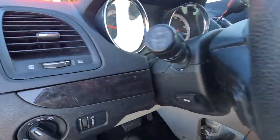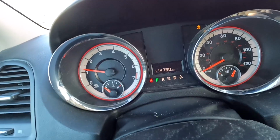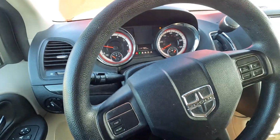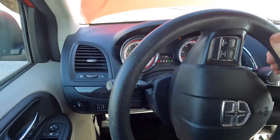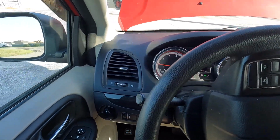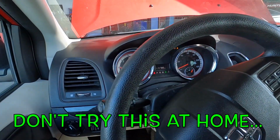2012, actually November of 12 makes it a 13. 114,780 miles. About twice the life expectancy of your average Dodge Caravan. Life expectancy being how long before you can expect problems. So I'm gonna pull this in here, make sure it's charging, test that battery.